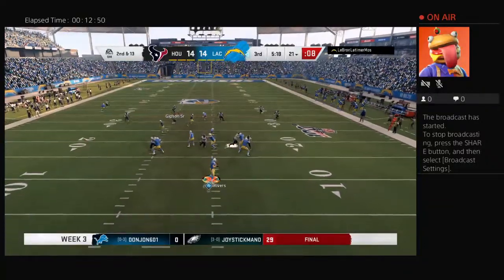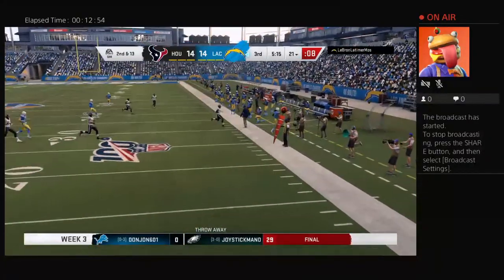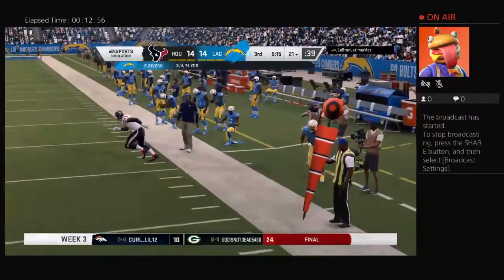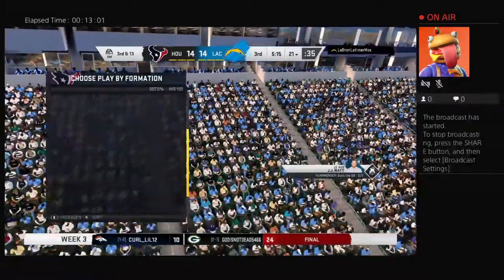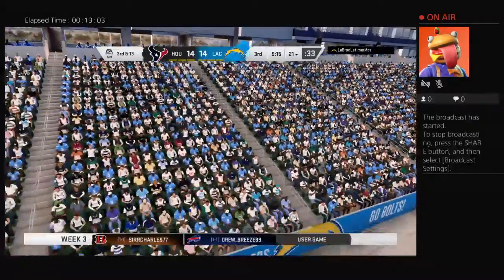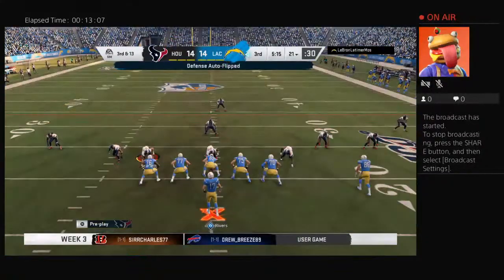Now on 2nd and 13. Rivers escaping the pressure right. And that is incomplete here. So, Charles, tie game here. What are your keys as we continue to play this second half? I know people think it's always trite when you say the same things over and over, but they're tried and true in the game of football.